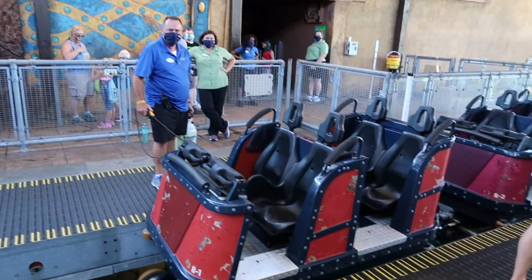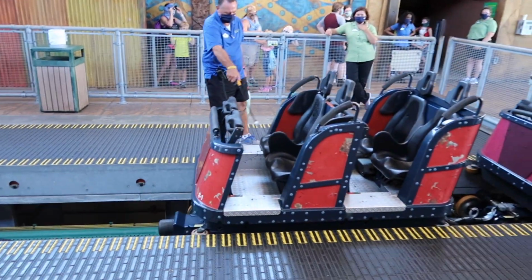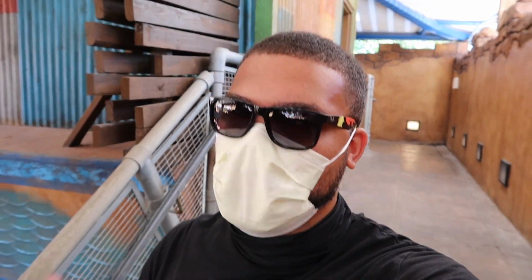Looks like he's about to clean the ride vehicle. I talked to a team member. They clean them every hour. Look at that. That ride is awesome. By the way, that is why you don't go to the first ride that you see when you go to a theme park. You always want to go towards the middle to the back. I only waited 13 minutes. And it said it was a 35-minute wait.